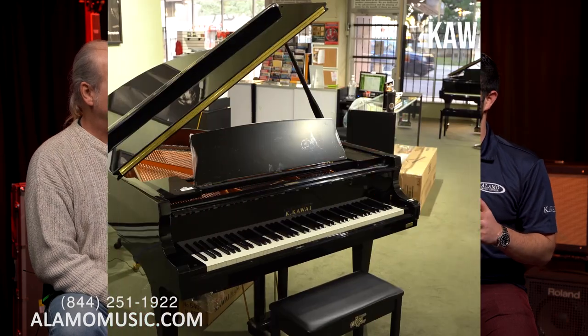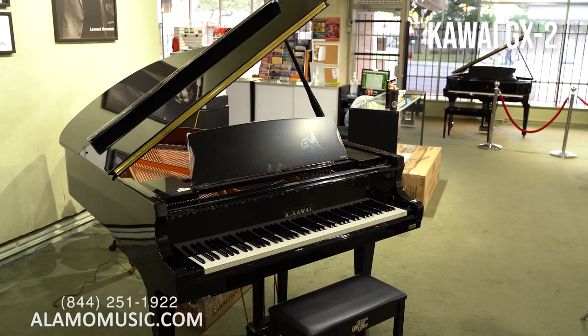Ted, this is one of my favorite pianos. Mine too. But such a rich history. When I think of the 2 series, I'm just going to call it the 2 for right now, but when I think of the 2 from Kawai, so this is obviously the GX-2, it's very similar to the feeling I get when we talk about the C3 from Yamaha.